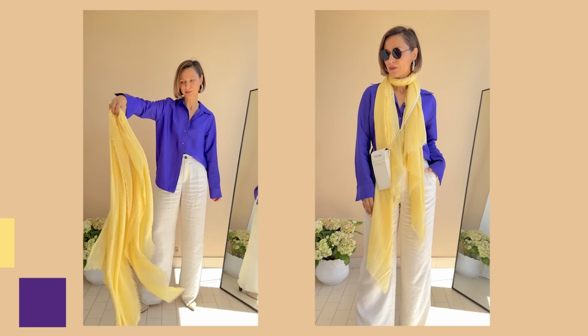Formula number 4 and my style hack: play with tones. If you think that complementary color combination is too boring for me or too bold for me or too simple for me, consider playing with tones. Tones is just when you take one color and make a lighter version of it and a darker version of it. So here I'm showing you an outfit where we have a darker purple blouse and a lighter yellow scarf.